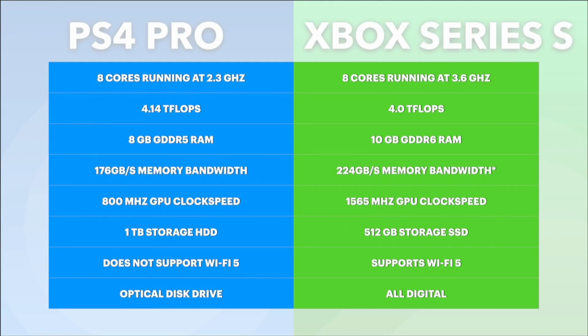Okay, now let's quickly take a look at the specifications sheet as well. The thing that I do want to mention is that the PS4 Pro is actually a previous gen device, so do be kind to it. The Xbox Series S is actually a current gen device. But with that said, let's see how they stack up against one another.